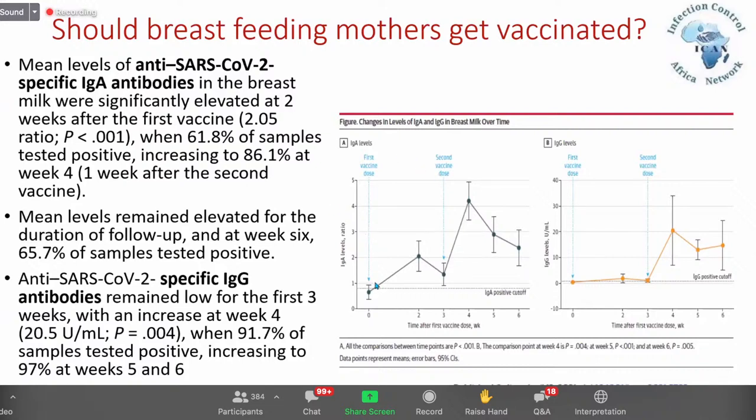So here's the first vaccine dose, up it goes, and then here we are with the second vaccine dose. Absolutely brilliant. It gives very good protection. The mean levels remained elevated during follow-up, and at week 6, which is here, 66% of the samples tested positive. So that's really, really good news.